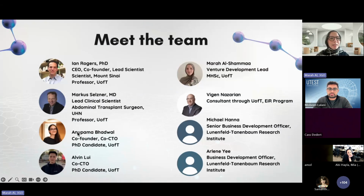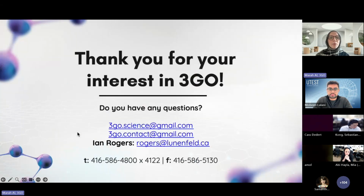And our team has what it takes to move this venture forward. Dr. Rogers, who's the lead scientist and founder of Inception Life Bank and had a successful $10 million exit at the time. Dr. Seltzner, who's the transplant surgeon from UHN and clinical researcher and the lead clinical scientist on our team. Anupama, who's co-CTO and a PhD who's working on the technicalities of our platform. And myself, who's the venture development lead. So 3GO exists today to answer the hardest questions in the drug development pipeline earlier. And with that, I'd like to thank you for your attention and welcome any questions.